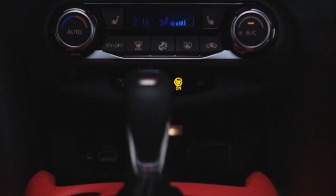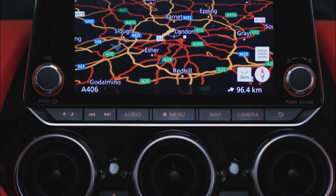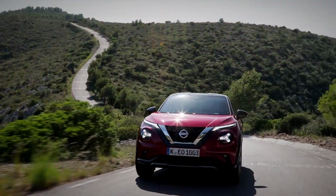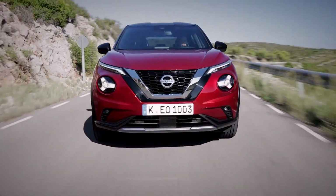It's bang up to date and features a bright 8-inch touchscreen infotainment system. Apple CarPlay and Android Auto are included, along with a useful Wi-Fi hotspot. Sadly though, once out on the road, the Juke's little engine doesn't feel quite up to the job, while the ride leaves plenty to be desired.